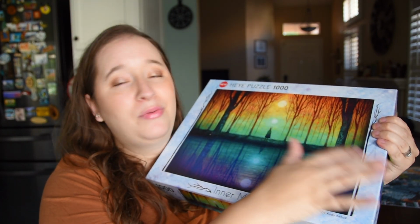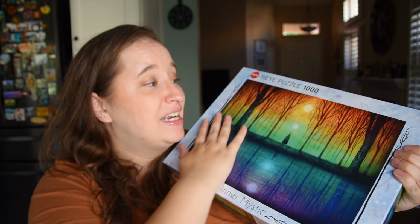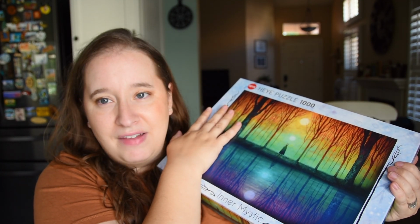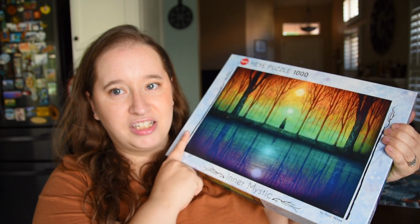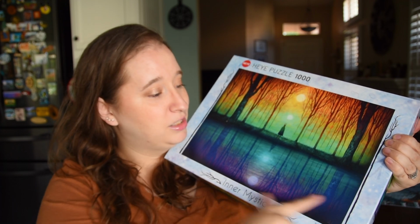This first half was super easy, no issues. I really enjoyed it. I actually have a picture of it on my Instagram, and I was like, I'm absolutely loving this. But then we got to the bottom section, and from here over is extremely dark, and over here is extremely dark.